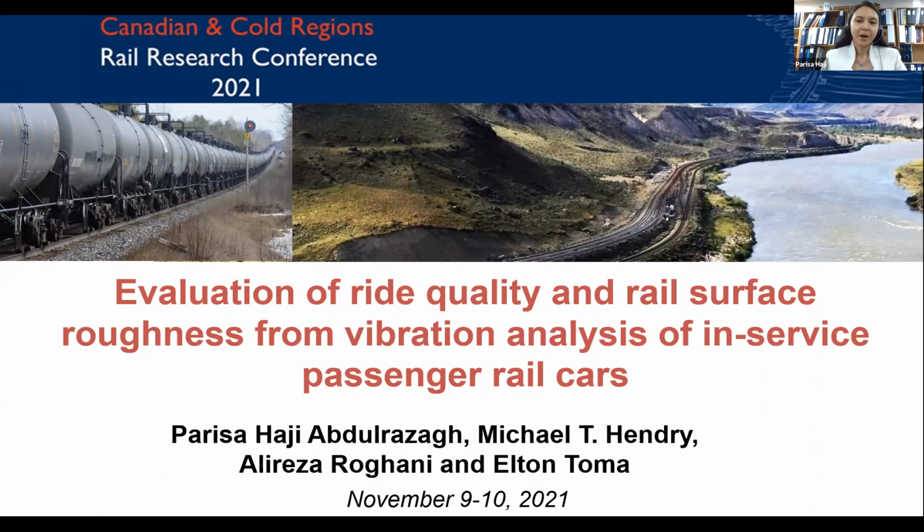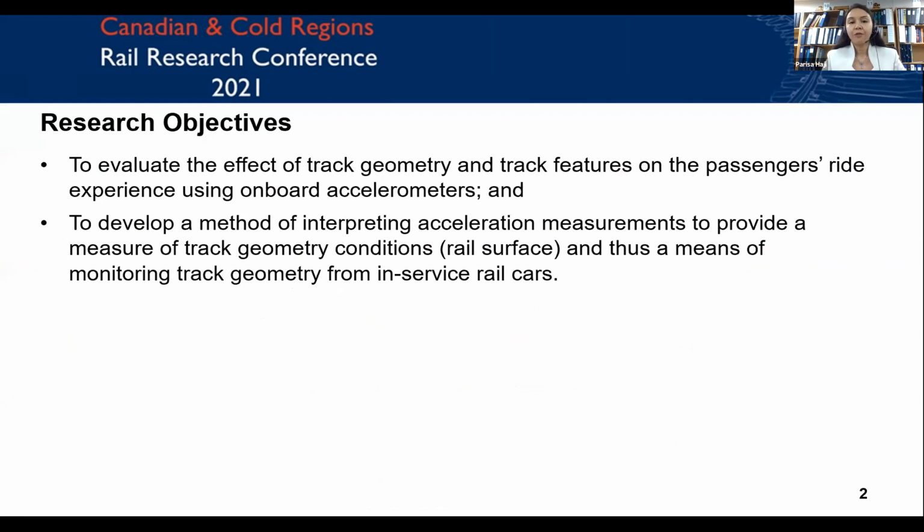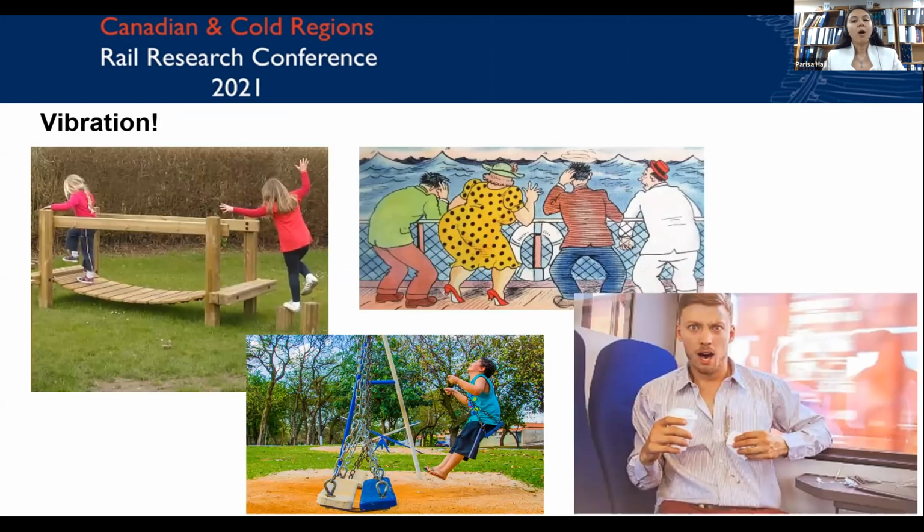I will be presenting about evaluating the ride quality and rail surface roughness from mounted accelerometers on in-service passenger rail cars, which is part of an extensive research with the objectives of, first, to evaluate the effect of track geometry and track features on the passenger's ride experience using onboard accelerometers, and second, to develop a method of interpreting acceleration measurements to provide a measure of track geometry conditions, and thus a means of monitoring track geometry from in-service rail cars. All this research was about how we analyze the vibrations collected by accelerometers.